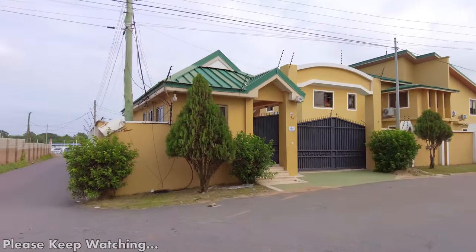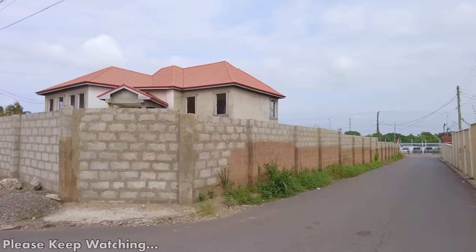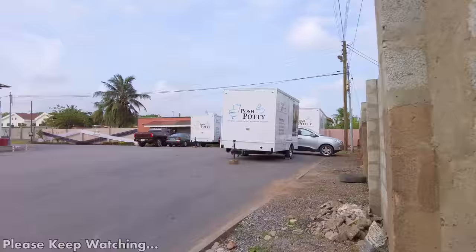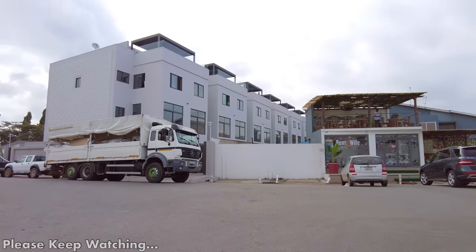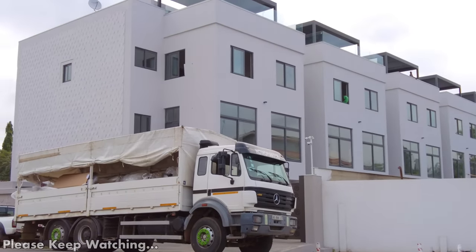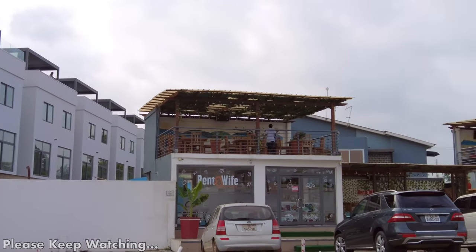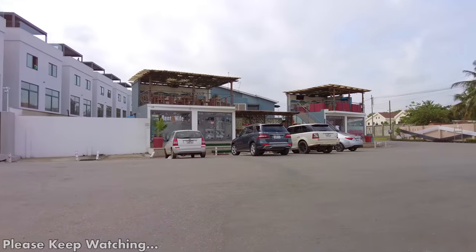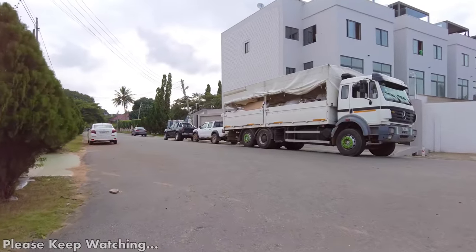They are building a house here. You can see this house being built, looking very nice. I will turn to this side. They are building a massive house to this side. Massive group of houses. Very, very nice. Keep moving forward this way.